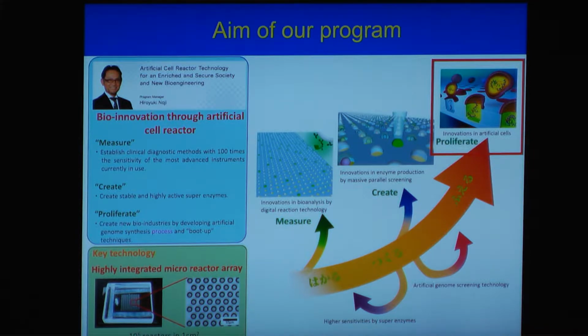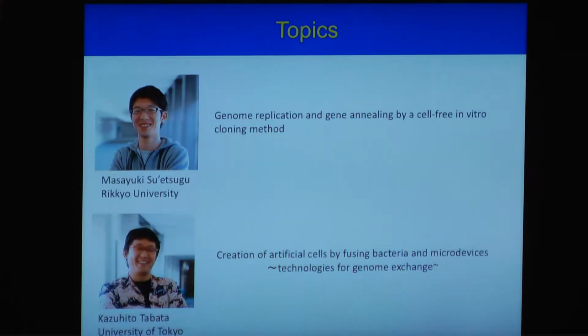Today, my attention will be on the proliferate project. The work I will describe is managed by 2 people, Masayuki Suetsugu and myself. Dr. Suetsugu worked with exponentially amplifying circular DNA like a bacterial genome. He achieved this using the cell-free cloning system in which he reconstituted E. coli genomic DNA replication system in vitro.